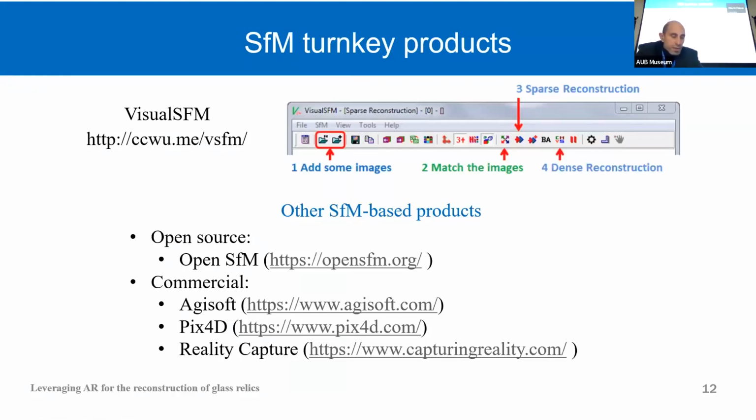In other words, you find the location of the cameras, the rotation and translation, then you triangulate and it gives you the location of the features. And once you know the location of the cameras, then it's easy to do a dense reconstruction. Another one is OpenSFM, which is free, open source software that you can do SFM with. And then the commercial ones that are quite expensive are Agisoft, Pix4D, and Reality Capture, and there are probably another dozen software packages that do that.